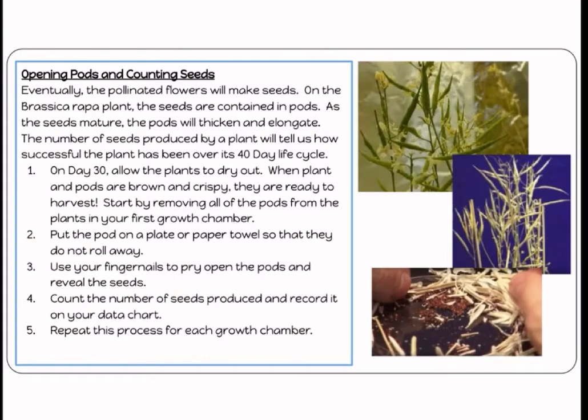Eventually, the pollinated flowers are going to make seeds. The seeds will be enclosed in pods that you will see thicken and elongate. The number of seeds that are produced by the plant will tell us how successful the plant has been. On the 30th day of the life cycle, you are going to allow your plants to dry out. That means you're going to empty your reservoir and you're going to stop watering. And don't worry, this is part of the natural life cycle of the plant.